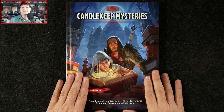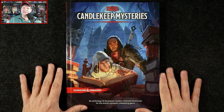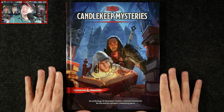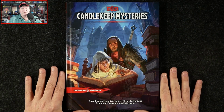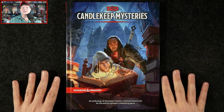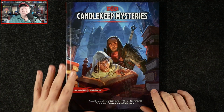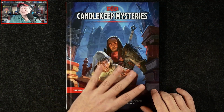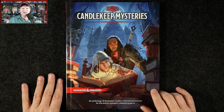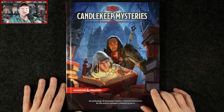So Candlekeep Mysteries contains 17 adventures. They are not tied together. This is not a campaign book. All of these adventures are standalone. Now, that does not necessarily mean that they are only one gaming session long. They are just standalone adventures in their own right. Also, there's no narrative thread that runs throughout this. These are 17 adventures, all from 17 different authors with different developers and editors as well.